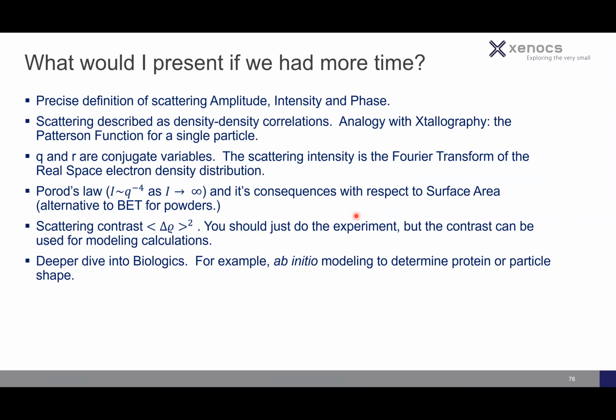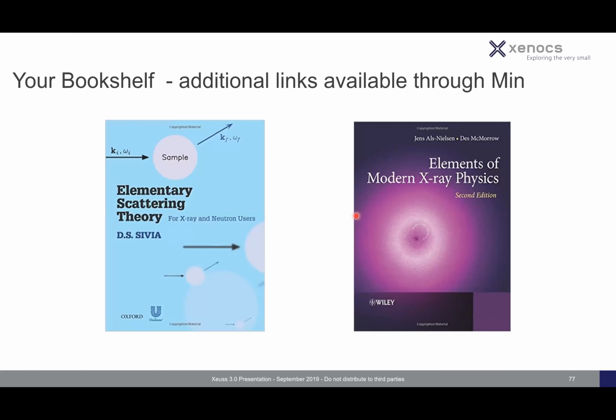This is what I'd like to present if I had more time. I'd like to do a little bit deeper dive into some of the background of scattering and more examples of how to take advantage of all the information that's available, not just the peak positions or intensities.